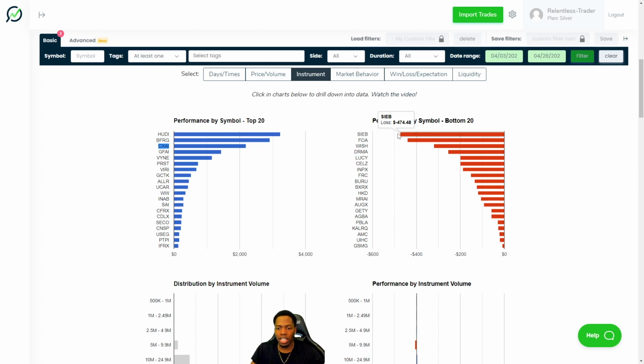Losing stocks, and this is exactly what you want to see, guys. Big, and we talk about having a 2-to-1, right? In terms of the 2-to-1 here, top five versus top five, we're blowing it out of the water, right? 3.2 versus 470, right? So there's a lot of different ways to interpret and look at metrics.